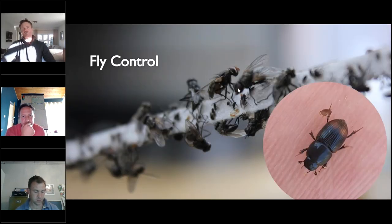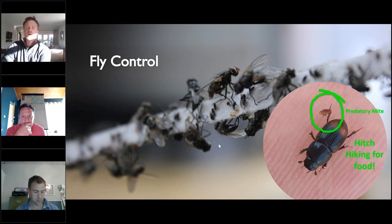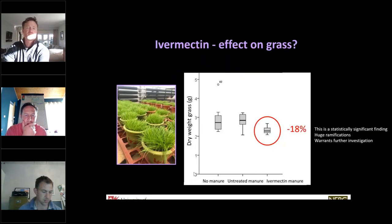And the other really lovely story about dung beetles is they fly between their pats. If you look at that little guy hanging onto the back leg of this dung beetle on my finger, it's a predatory mite. These mites use the dung beetles, and don't do any harm, but they use them to travel between pats where they'll then devour the fly eggs and larvae of our nuisance flies. So they also provide us really nice help with control of flies.